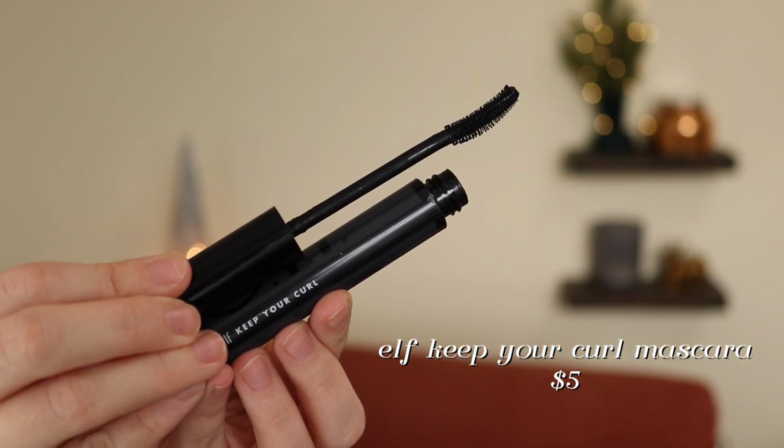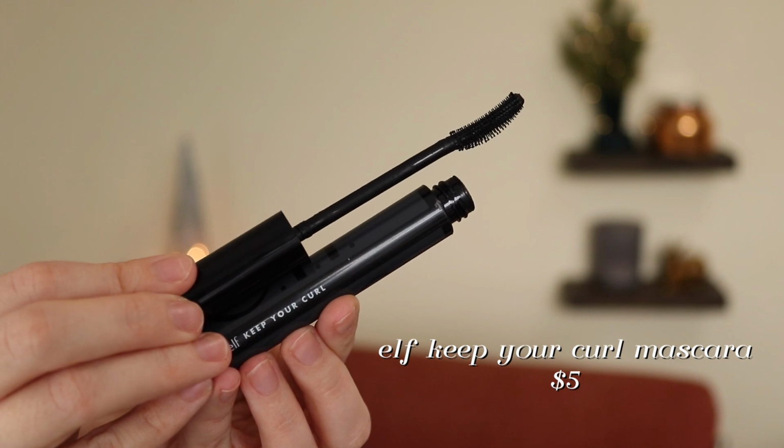It is a curved, kind of spiky brush, but I like that it's a small brush, so it's easy to just comb through my lashes without making a mess. Very reliable, everyday mascara for me. $5.